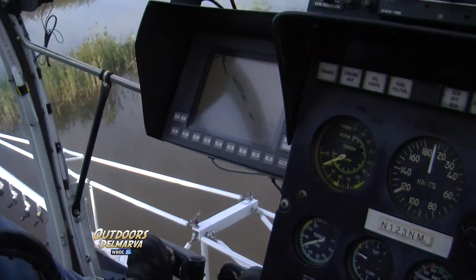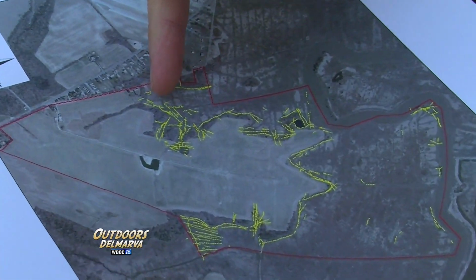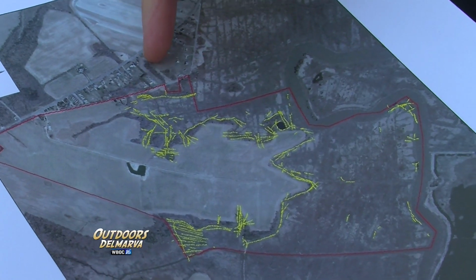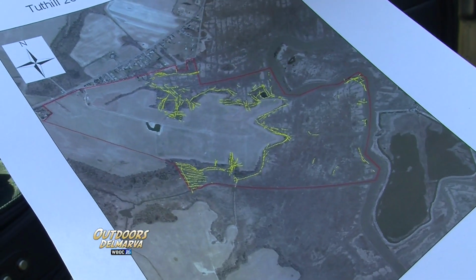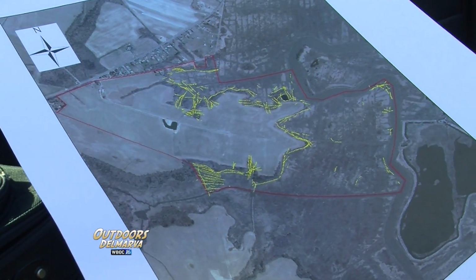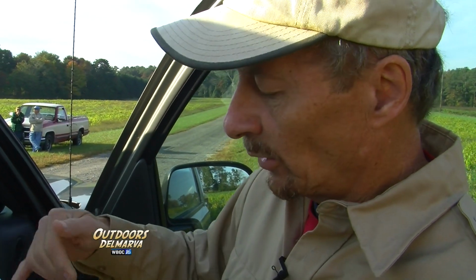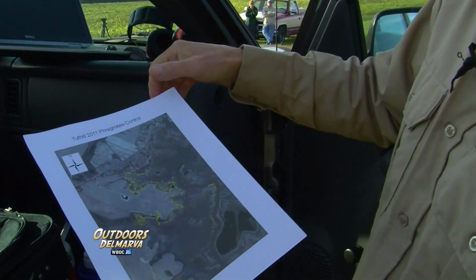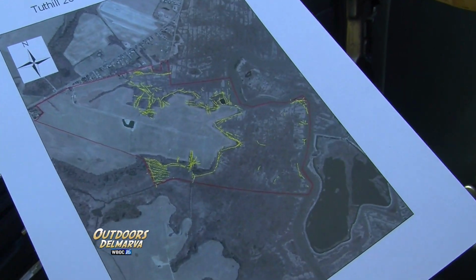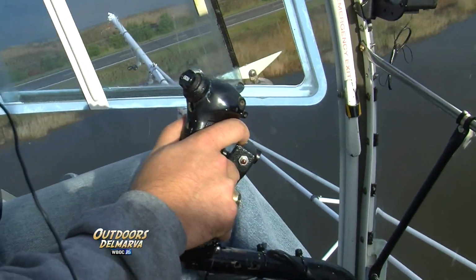What will happen is when he turns his spray boom on, these yellow lines depict where the herbicide is being applied. We can document for the landowner and our wildlife area managers where we sprayed the Phragmites for that year, and the pilot can keep track of actually what he sprayed so he doesn't get lost. You can imagine flying over these hundreds of acres of marsh, how difficult it can be to figure out where you've been, where you sprayed and where you haven't.